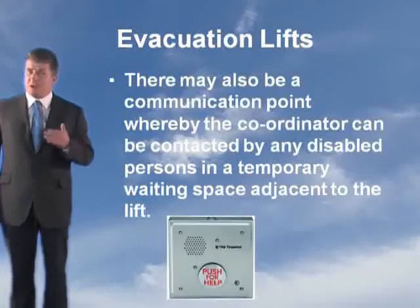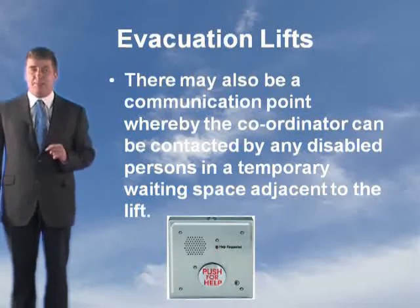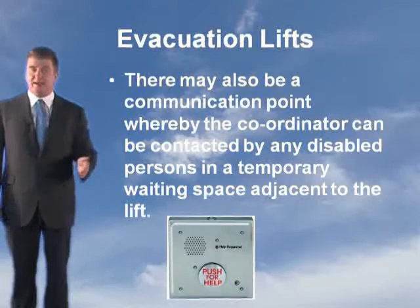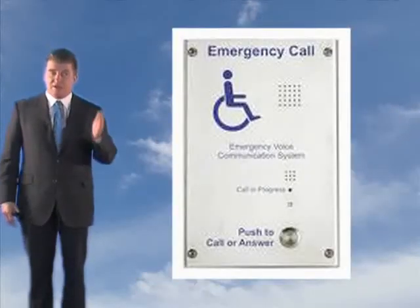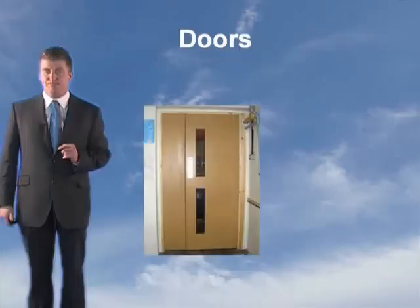And there may also be communication points where the coordinator can be contacted by any disabled person in a temporary waiting space. So all your refuges should have some form of communication like this that you can push to communicate that you are in that refuge. In some buildings, horizontal evacuation to adjacent compartments can be used prior to the use of an ordinary lift. So in other words, getting across, but you've got to be careful using any lift at all, because ordinary lifts generally you can't use because of the power supply if they do fail.